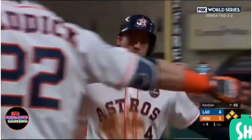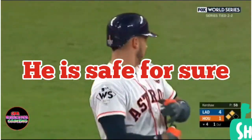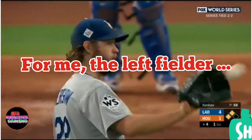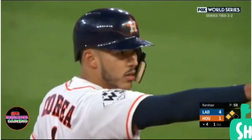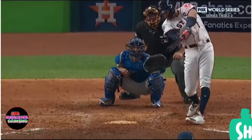And they're going to review it here in a second, but he definitely got there in time. Probably beat that throw just by maybe 2, 3, 4 inches. It was pretty close. Like that red baseball cap there, the old Reds. Nice view right there.